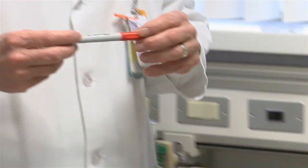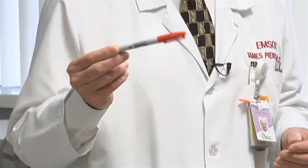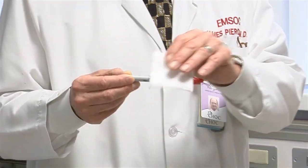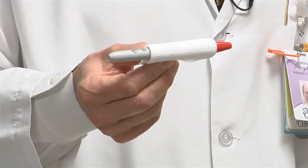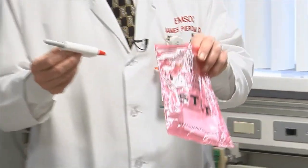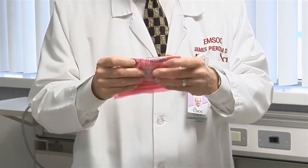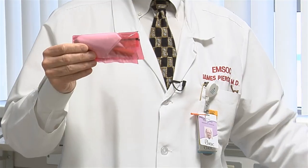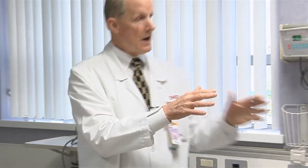Assuming that this were a toe, the first thing to do is to stop the bleeding of the proximal part, the part nearest the body. The second thing is to take the finger in this example and wrap it with moistened gauze. It can be tap water, it can be a towel or washcloth, and then place the finger in a Ziploc bag, seal the Ziploc bag, and then place the Ziploc bag on ice. And that's the preferred method of transporting a severed digit to the hospital for an opportunity, potentially, for replantation.